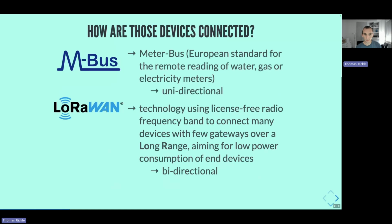And LoRaWAN is capable of doing bidirectional communication. However, the devices are not all the time online. So our devices are most of the time offline to save battery, and that means also, of course, I cannot just call an API of the device and get the current measuring from it, because like 90 or 95% of the time it is not available. It is offline, saving battery. So these are quite special devices, I would say, and a little bit challenging to interact with, of course.